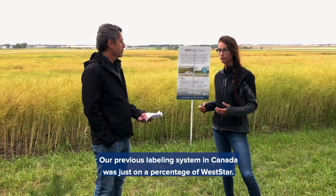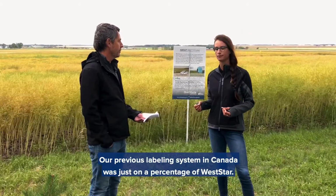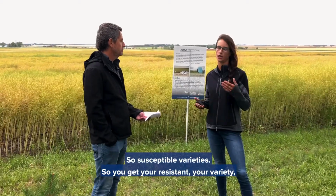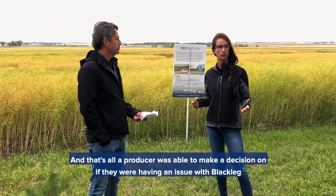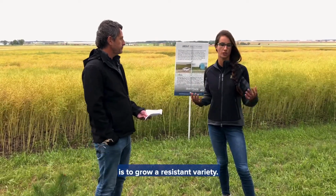Our previous labeling system in Canada was just based on a percentage of Westar, a susceptible variety. So you get your resistant variety, your moderately resistant, down to a susceptible. And that's all a producer was able to make a decision on if they were having an issue with blackleg: to grow a resistant variety.